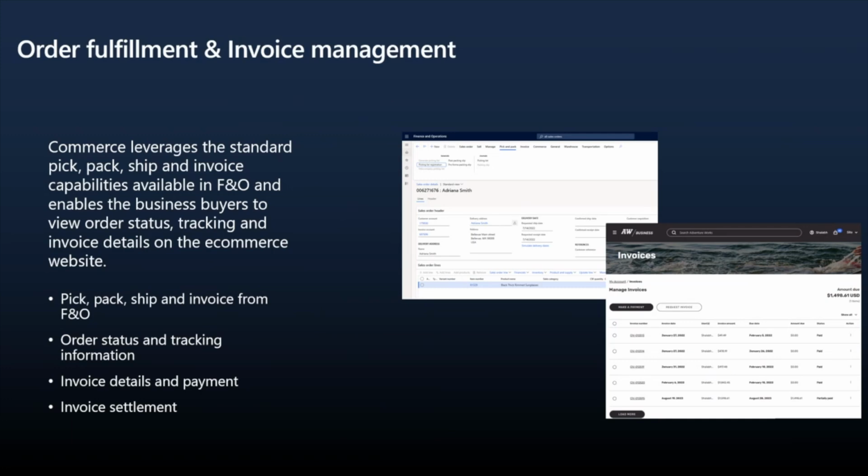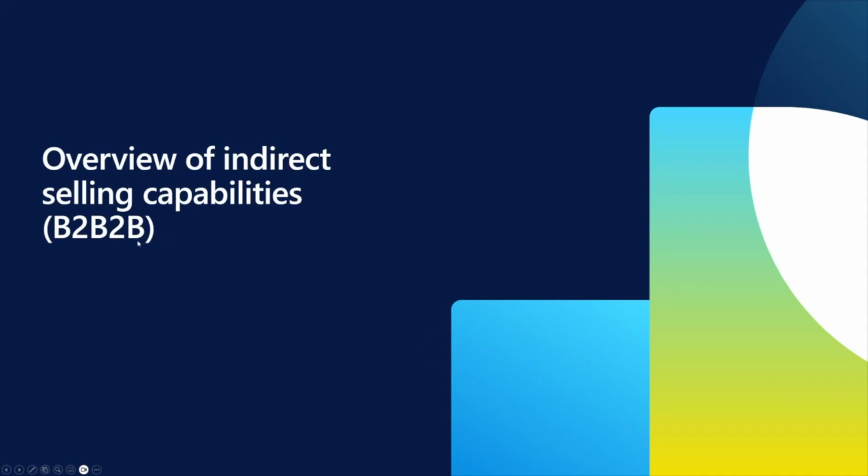Finally, the payments made for these invoices are automatically settled, again using the same rules that you have defined in finance and operations for your settlement, such as which invoices get settled first if you have multiple invoices chosen. So all the standard rules of settlement are followed, and the payment that is made on the B2B website gets settled against the invoice. So once the invoicing is done, the whole prospect to cash process that we outlined earlier gets fulfilled, starting from the prospect, getting the order fulfilled, and then invoicing and payment. So those were the core B2B capabilities that the product offers.